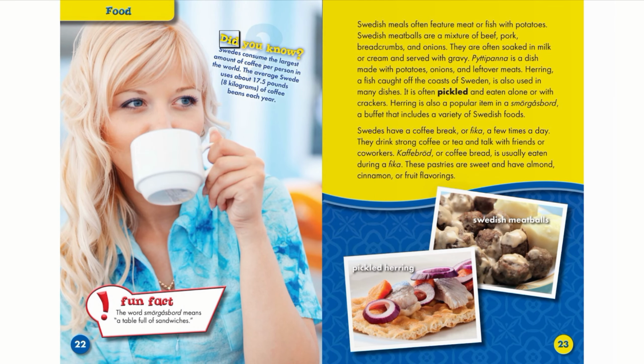Food. Did you know? Swedes consume the largest amount of coffee per person in the world. The average Swede uses about 17.5 pounds, 8 kilograms, of coffee beans each year. Fun fact: the word smorgasbord means a table full of sandwiches.